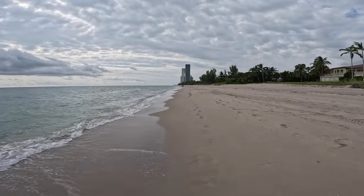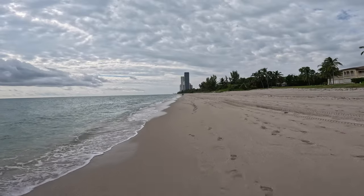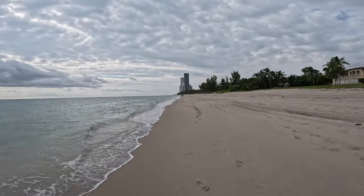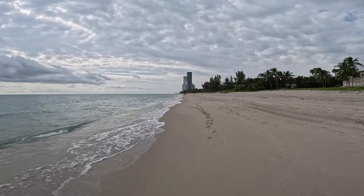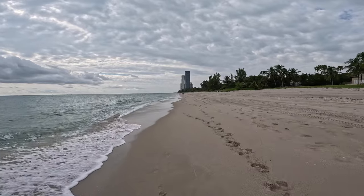My buddy Kyler's with me today. He's actually running after school right now. So once I catch up to him, should be able to get some fish. I'm kind of getting out of breath here. This is a good workout. Once I get to Kyler and the fish, I'll catch up with you guys.